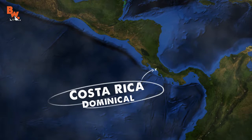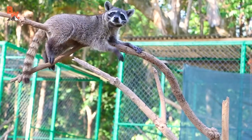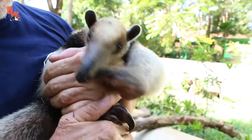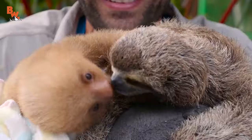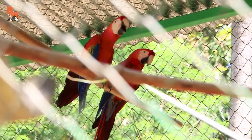Located in the coastal town of Dominical, Alturas also calls itself home to nearly 50 permanent residents. These animals cannot be released back into the wild because of disability or severe over-domestication. And while some of these permanent residents are covered in fur, many are actually of the feathered kind.